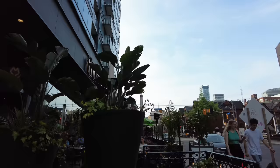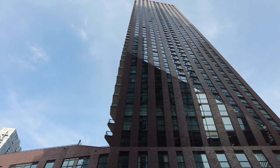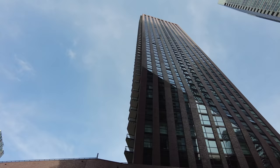And there is probably my favorite new condo development in the city. Those are the PJ condos. And that is 48 stories tall. I just like the use of red brick. It's a nice change from the usual sea of glass panels.